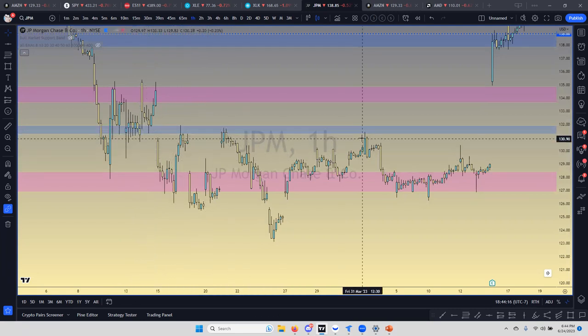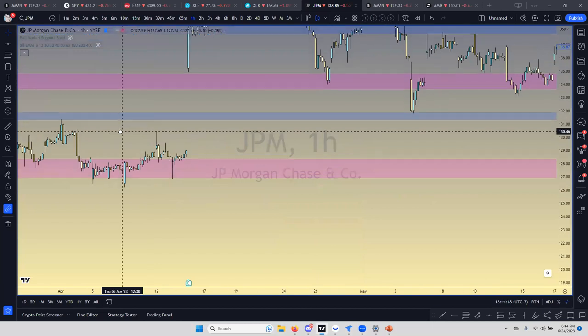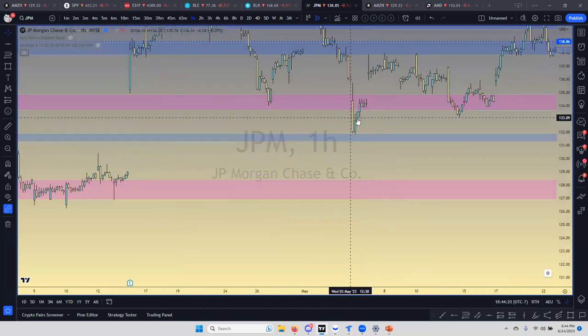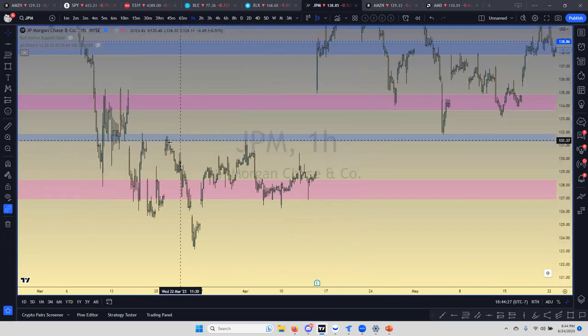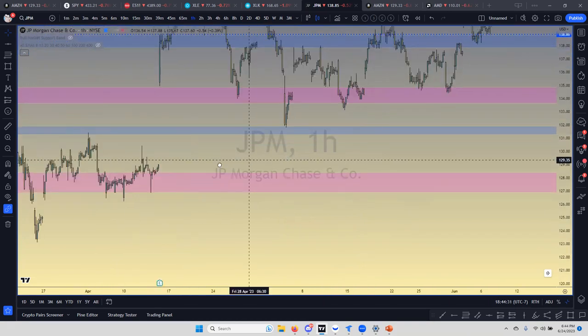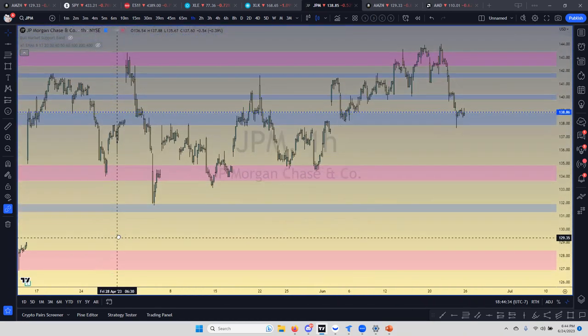Wait, we caught this right here. And let's see if we caught what we wanted. Exactly. See, again, I told you this didn't come out of nowhere. This came from a zone. We found the zone right here. You guys see that? So these zones are really no joke.